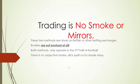There are no subjective trades. What you get is all spelled out in simple steps. You don't need the knowledge. And once you've learnt the two methods, you can use them for years to come. Yes, as I said, it is simple and it is easy. No football knowledge needed.